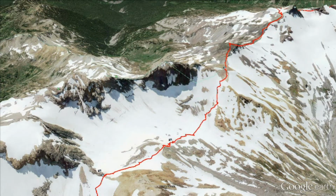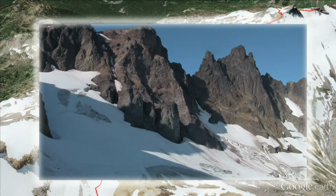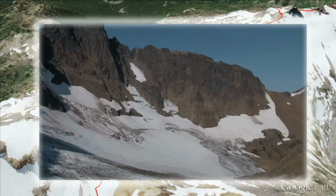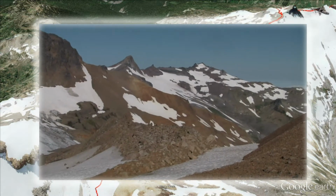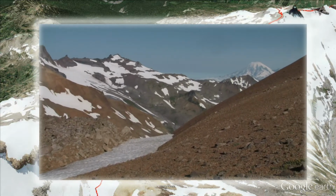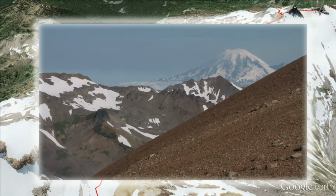Once here, you can now look north to what awaits, and at first glance it seems daunting to say the least. Below you is a wide snowfield to the steep ridge on the other side, all in the shadow of the jagged black rock peaks of the Goat Rocks, walling in the end of the valley, like the stony parapets of long-forgotten castles. Farther north, you can see the spiky tip of Ives Peak along the ridge, then Old Snowy, and in the distance rising far above it all is Mount Rainier.